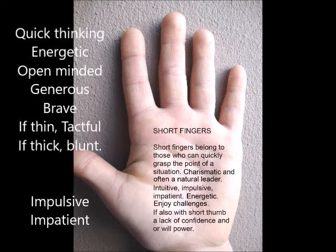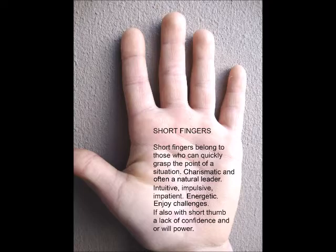Here with the short fingers, you have somebody that's more quick thinking. They have a lot of energy. They're open-minded, generous, brave. If they're thin and short, it shows somebody more tactful. And if they're thick, it shows somebody more blunt. The short-fingered person is always more impatient and they don't particularly like details.